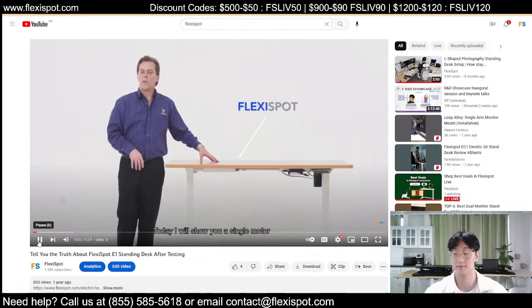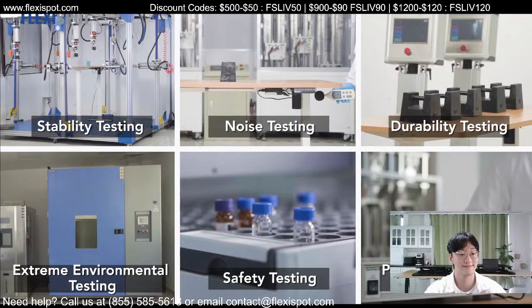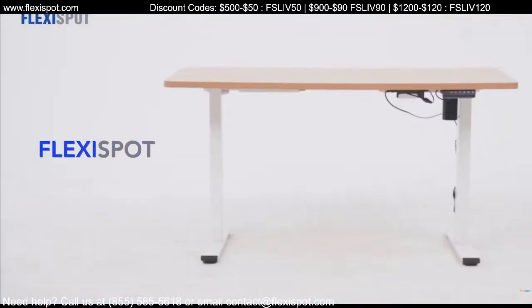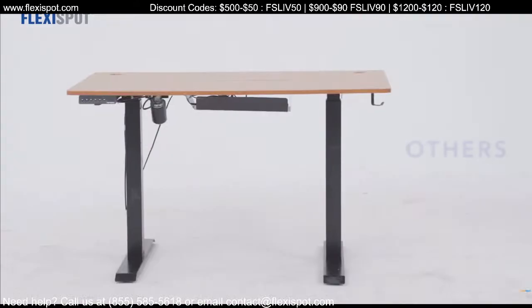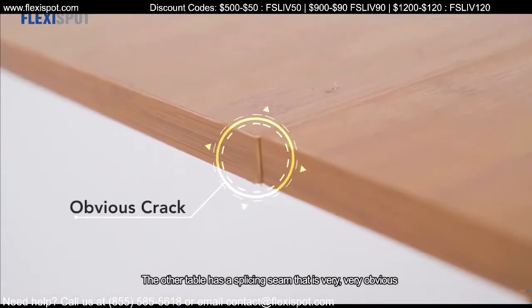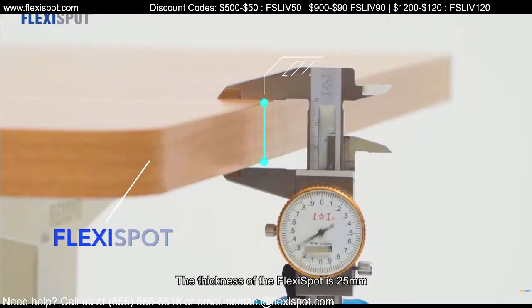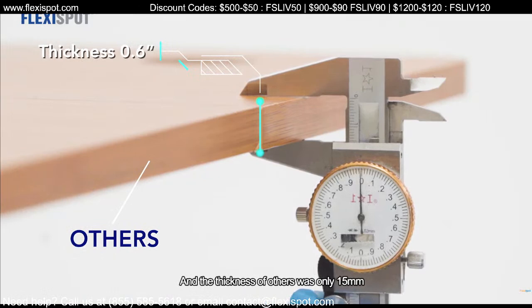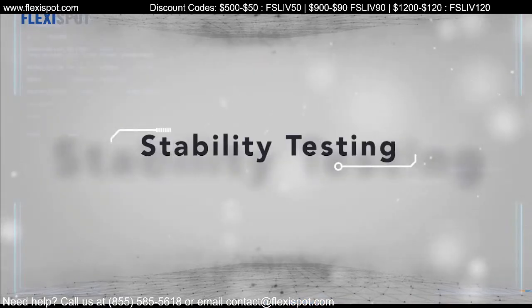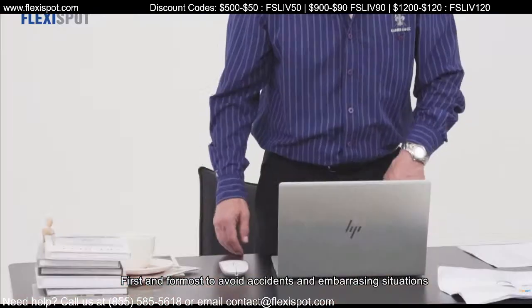Today I will show you a single motor adjustable standing desk. The other table has a splicing seam that is very, very obvious. The thickness of the Flexispot is 25 millimeters, and the thickness of the other is only 15 millimeters. The stability of an adjustable desk is very important, first and foremost, to avoid accidents and embarrassing situations.